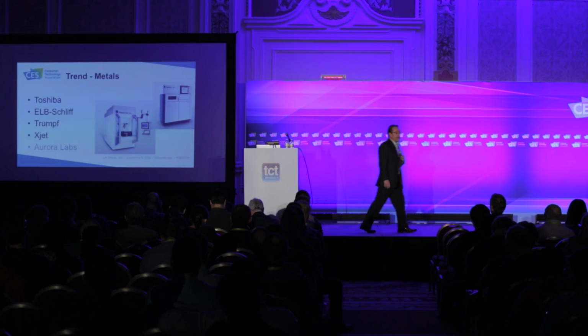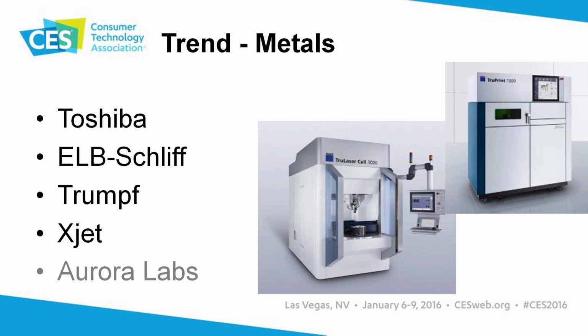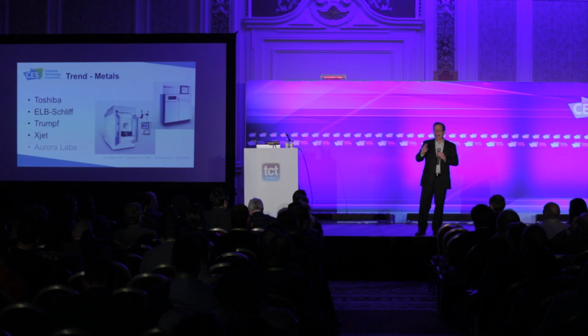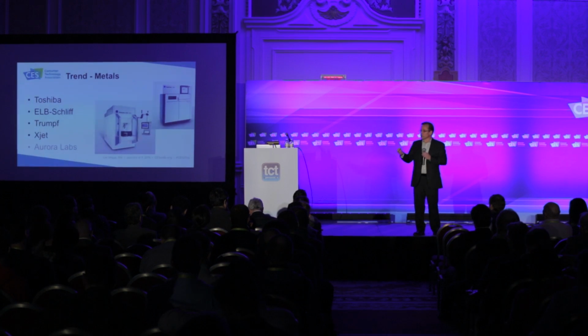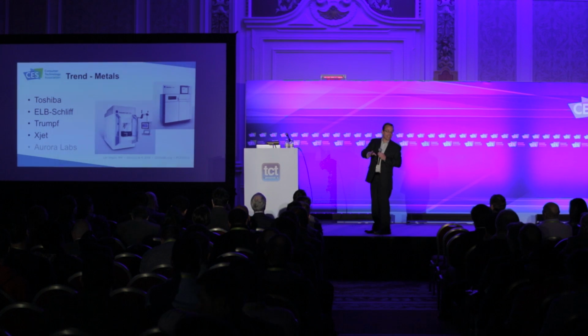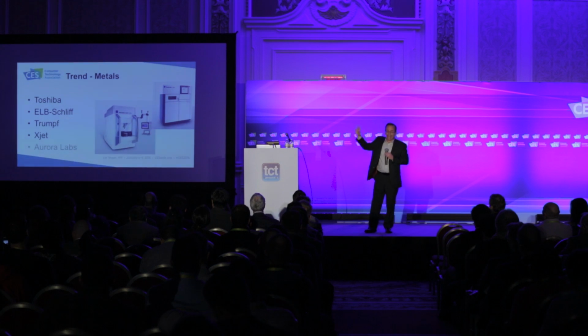Xjet, this one is quite interesting, out of Israel. They will be jetting fine metal powders carried in a solution, ink jetting those powders. When the solution and powder mix hits a heated platform, the solution evaporates, and you get adhesion between the metal powder to print parts. They're going after speed while maintaining high precision and exceptional surface finish. They're going for detail, surface finish right out of the machine. Now, there is a secondary process here. Once it comes out of the printer, it's got to go into a furnace for sintering.